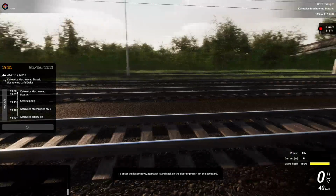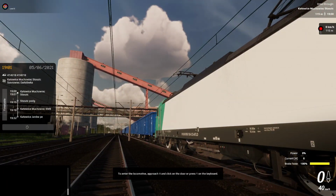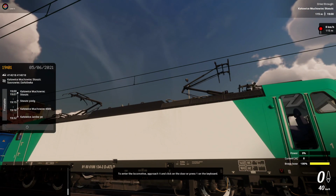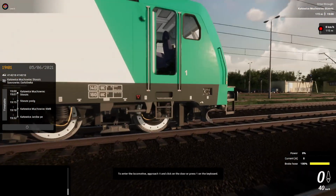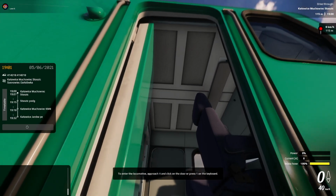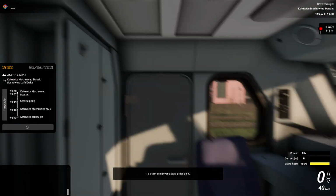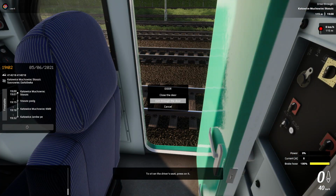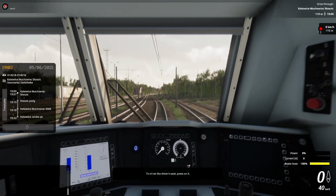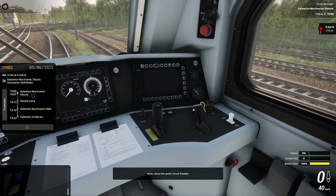To enter the locomotive, approach it and click on the doors or press 1 on a keyboard. To sit on the driver's seat, press on it. Now, close the quick circuit breaker.